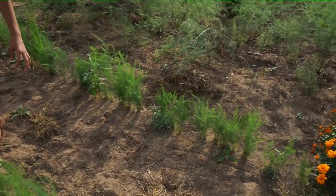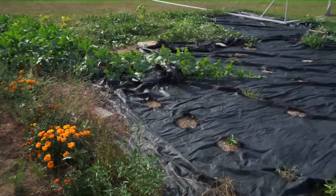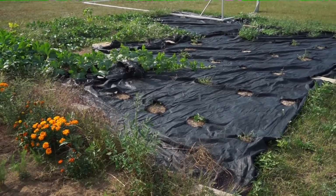So next year, where the kids planted their garden, it's actually tarped off because we're going to do another patch of asparagus there.